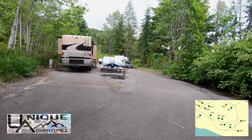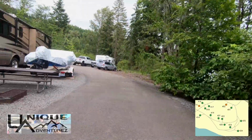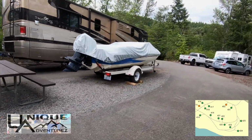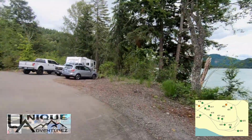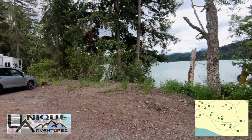423, pull through, opens right up to the lake. Gorgeous spot, easy to get in, fairly flat. You know, yeah, look at that view right outside your door. You can't beat that.